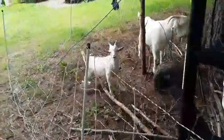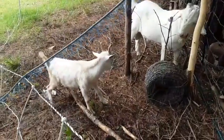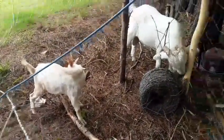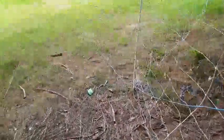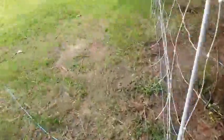What are you doing a little bit? Well, you're too young for that. That one is my youngest son's goat. That's my oldest son's goat. My other oldest son's goat. And I don't know where Bubba is. Bubba is the original. He's OG of the goat farm. There's Bubba.